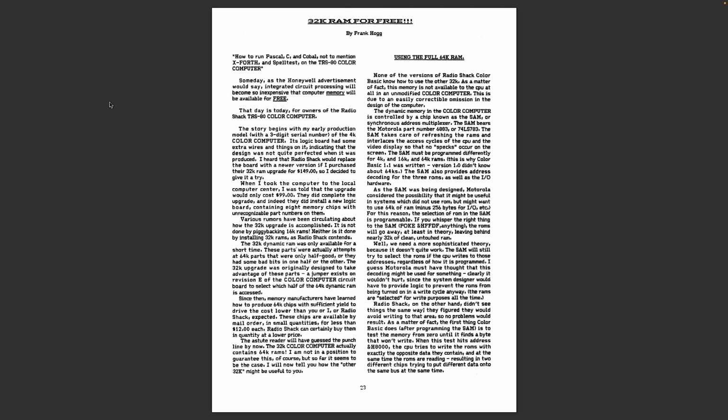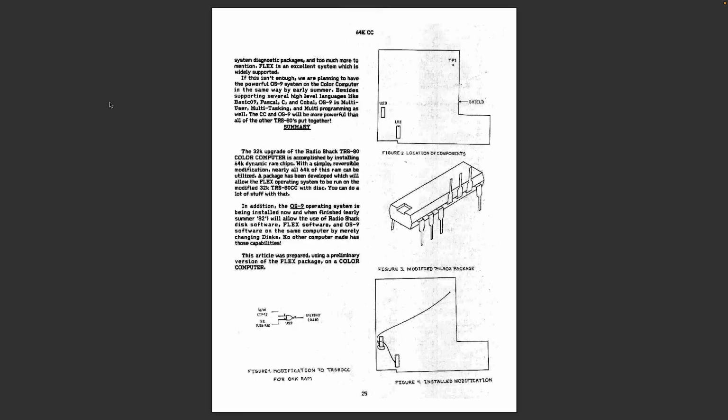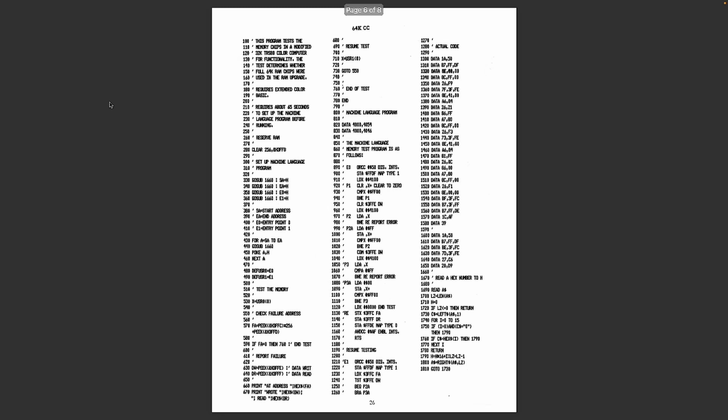This issue of Color Computer News also has the very famous article by Frank Hogg, "32K RAM for Free," where he basically describes that if you have the 32K RAM upgrade, they're actually half good 64K RAMs, and most of them are actually good. So this article goes on to explain how you do the upgrade to 64K. All the technical details of how to actually do this.